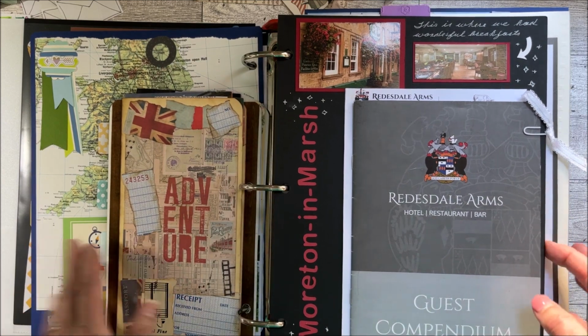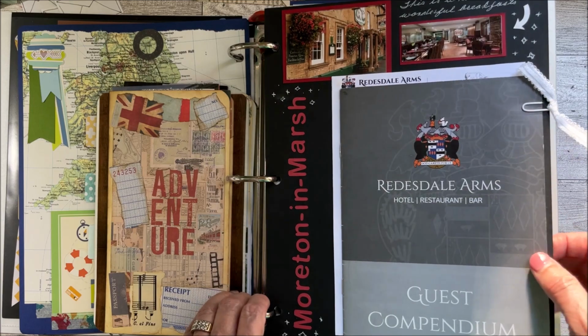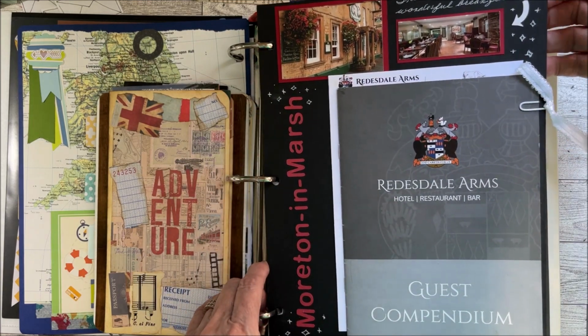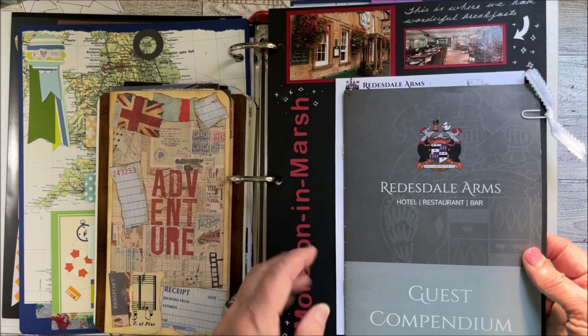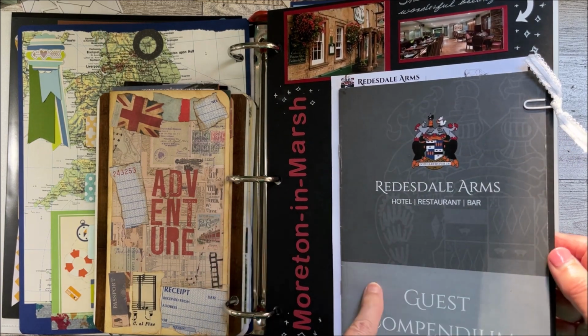I started out doing this before I actually had any pictures developed. I couldn't wait any longer. I just wanted to get started. For some reason, I started using a very heavy cardstock that I have on hand in black. I think it works okay, but the first place we went to in the Cotswolds was Moreton in Marsh, and we stayed at this hotel.